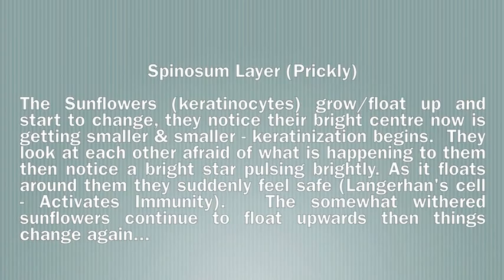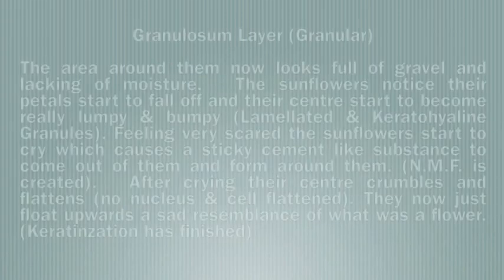Spinosum layer. The sunflowers grow. They start to change. They notice their bright center now is getting smaller and smaller. Keratinization begins. They look at each other, afraid of what is happening to them. Then they notice a bright pulsing star nearby. This is a Langerhans cell. It activates immunity. The somewhat withered sunflowers continue to float upwards, then things start to change again.